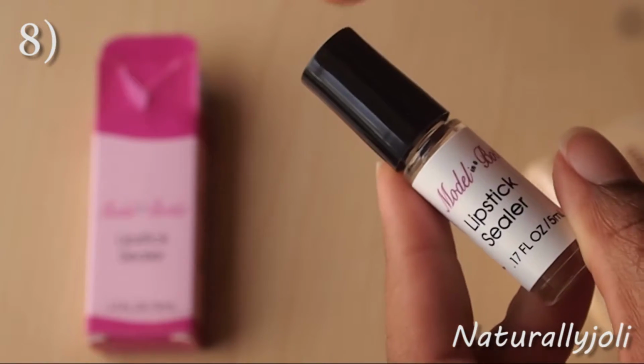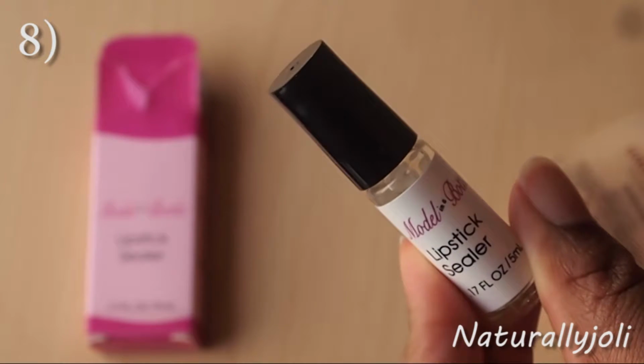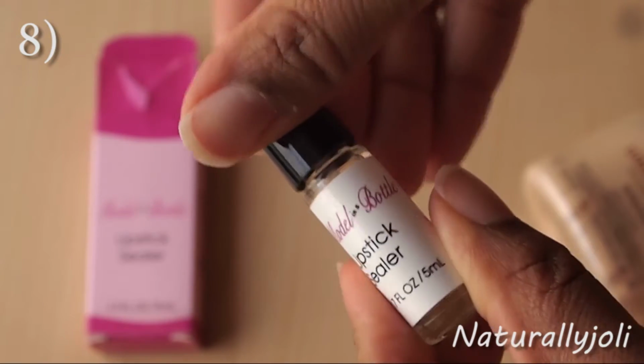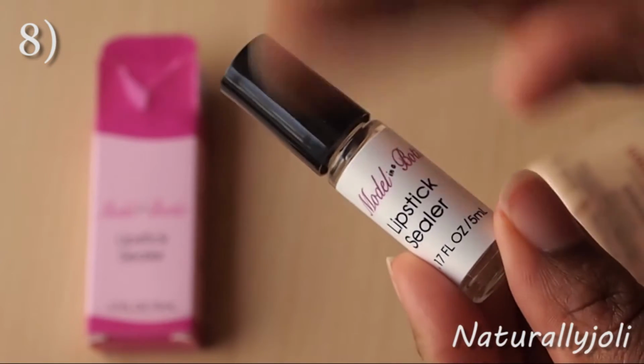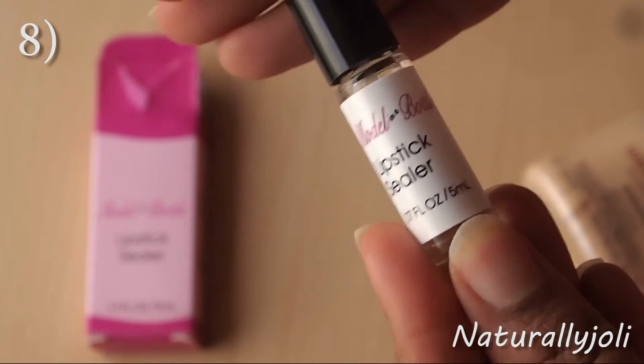And time was running out, so I was like, you know what? Let me just quickly buy and move on to the next. So try to avoid that situation by doing that research and taking the time to see, does this product really work? Because obviously, who wouldn't want a lipstick sealer? Who wouldn't want one? And I will be having a review on this in further detail in another video, so you guys can truly see, does this work or not?